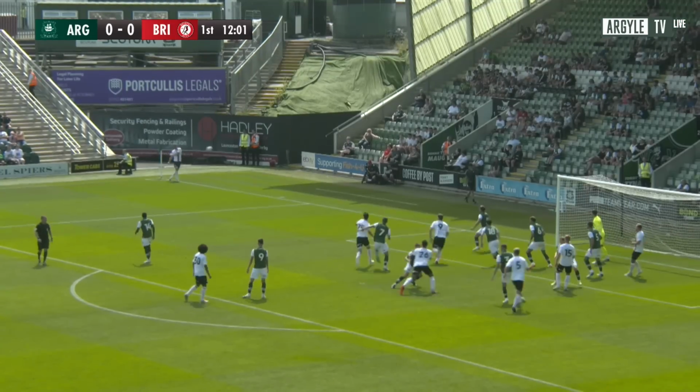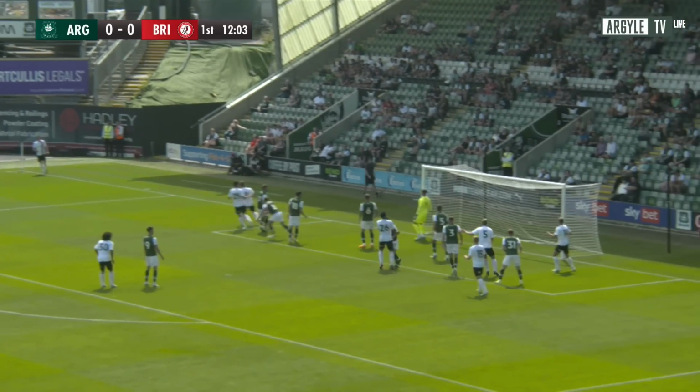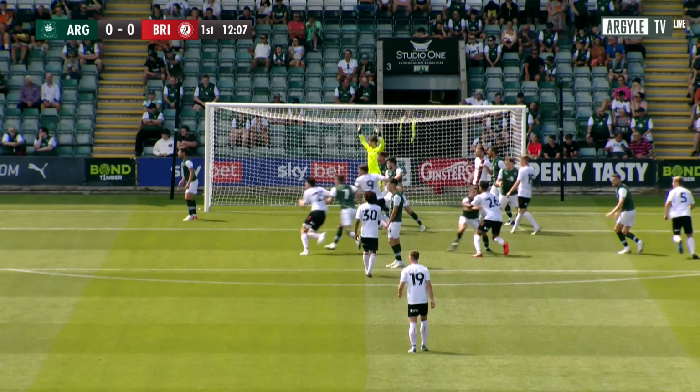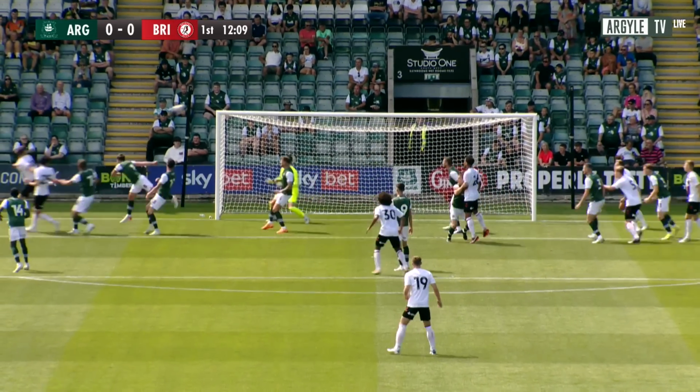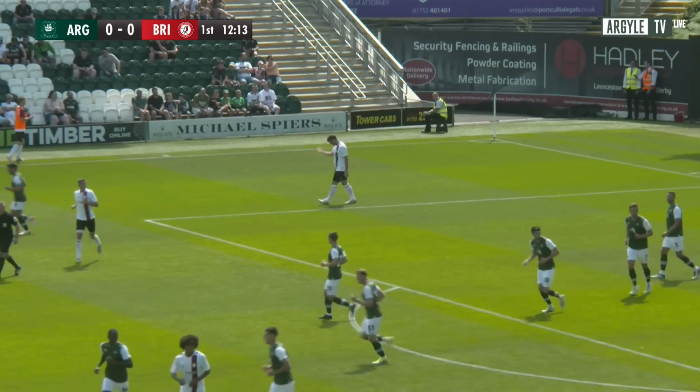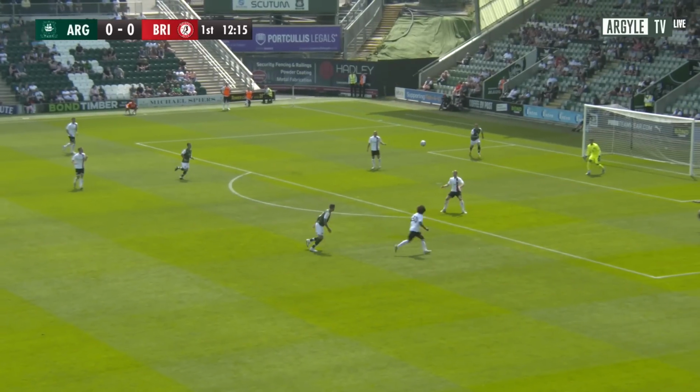Just trying to assess exactly who it was. I think it was Chris Martin. It was. Chris Martin made the run. You just see in the centre, just manages to get away from Azaz. I think it was his man. That was a good corner routine. It was, you know, a little bit of physical contact.